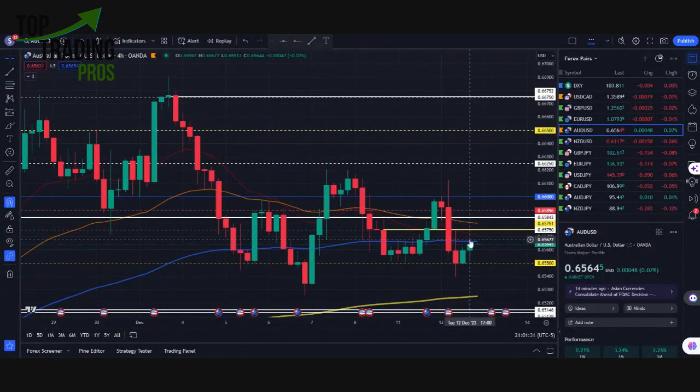And then we also have the AU idea. The AU idea is below all of its moving averages except for its 200 period moving average. Now, one of the things we want to note is that we have a low here, but then we have a higher low here on the drop.